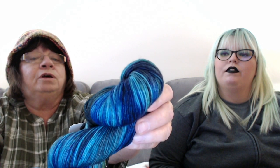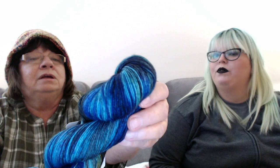So I got that, and then her colorway for Fiber in the Boro. Had to have that. I love that turquoise and that purple together. It's Boro Yarn Party. This is her superwash merino nylon blend. It's her fairway fingering. Isn't it pretty?